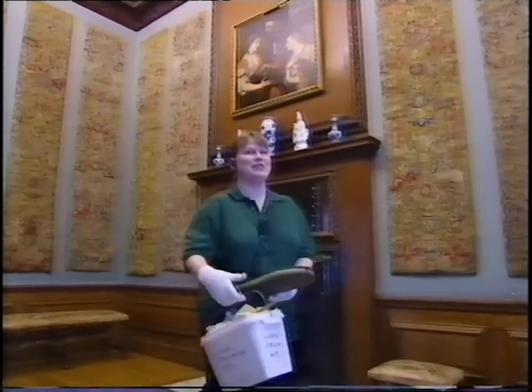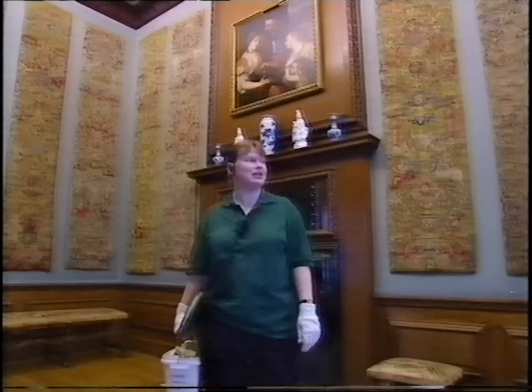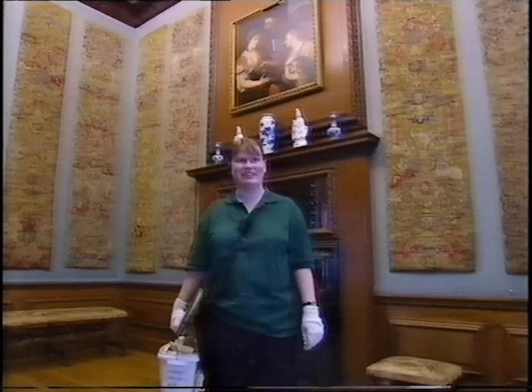Last. Nice to have the room back to how it should be after, well, nearly 3 years when it's been closed. And everything's just about done now, so I think we can let the public in.